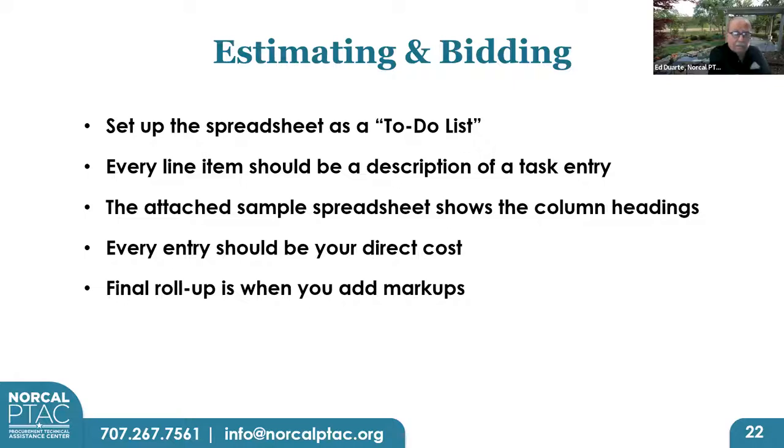I believe in marking up the job at the end. And you can do it whatever way you want, especially with Excel. You can make it fit the way you like to mentally see the estimate. But most generals, we like to enter all of our costs at direct cost, and then we mark up the entire job. We mark up the grand total.